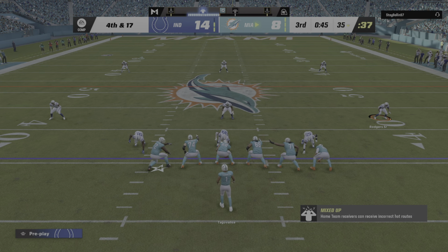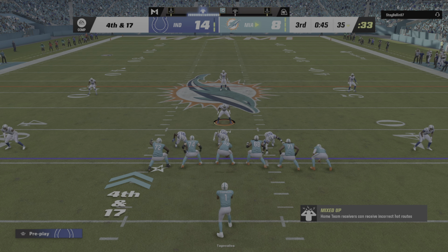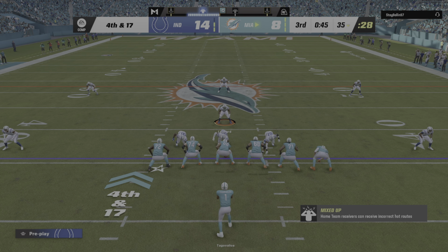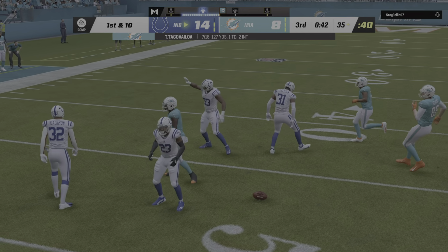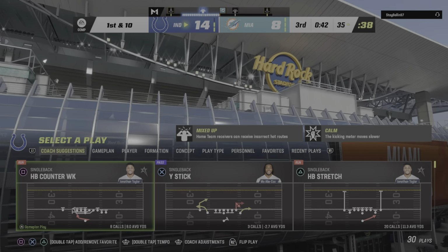On the set. Black Ultra. Green Jack. Ready? Tua on 4th down. And it's incomplete. They cannot convert, and they turn it over. Boy, a real head-scratcher there.